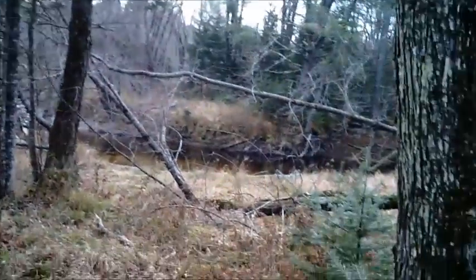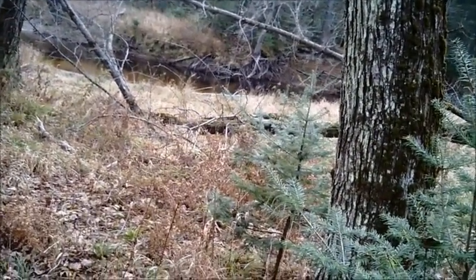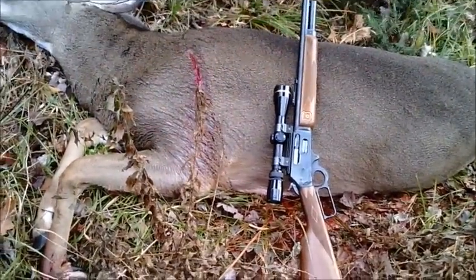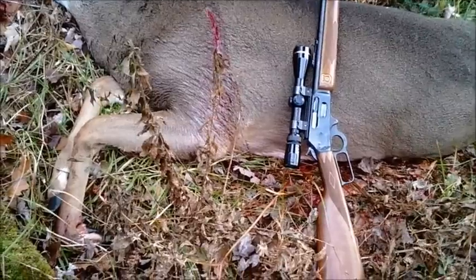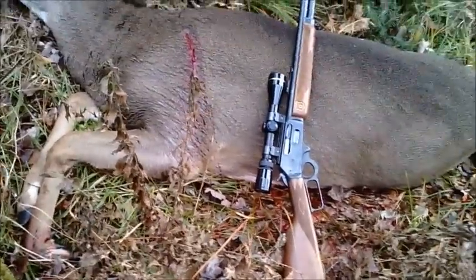Well, as you can see, I'm a little bit excited, but I just got a nice 8-point on my 45-70, and there's the canoe right there. I was drifting down and he was walking along the shore, and I got him with the first shot, and he didn't go far. Now it's time to get to work, and I gotta dress him out, and then I gotta try to figure out how I'm gonna load him in the canoe and get him home. What a good day on the Crooked River. Yes!